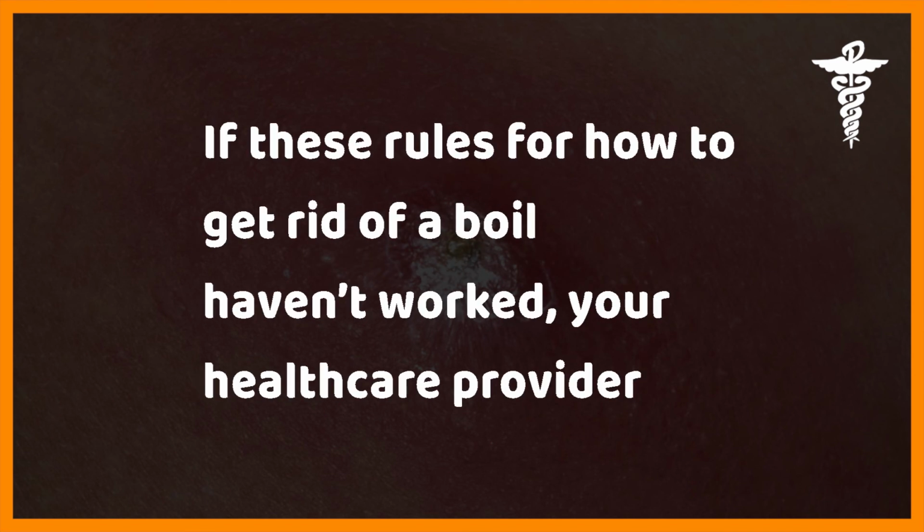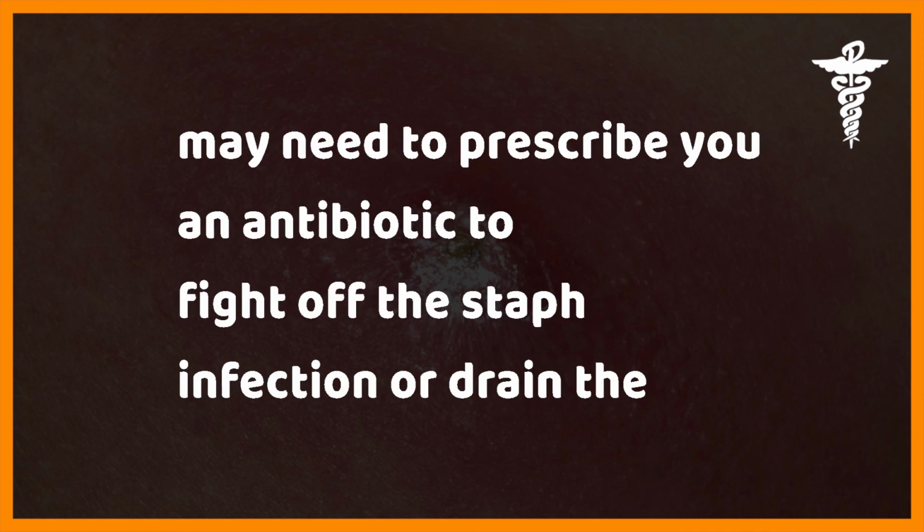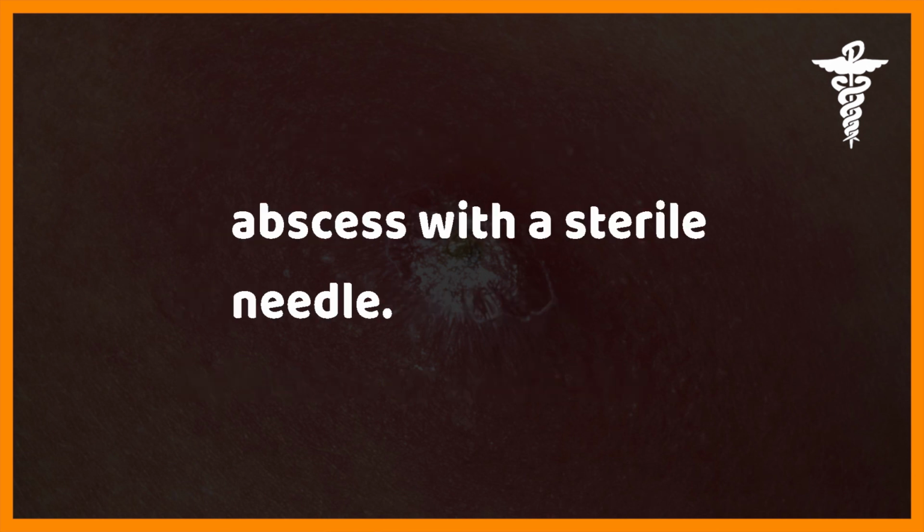If these rules for how to get rid of a boil haven't worked, your healthcare provider may need to prescribe you an antibiotic to fight off the staph infection or drain the abscess with a sterile needle.